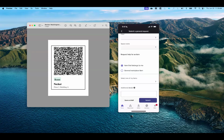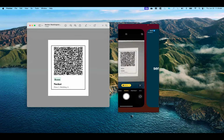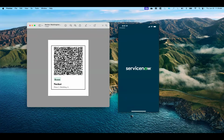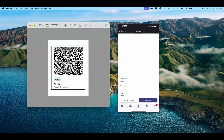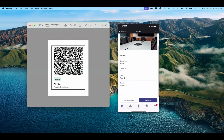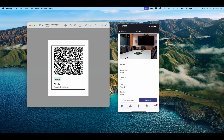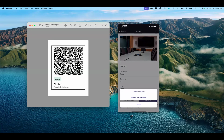What if I had the idea of QR codes in all of my spaces? So I'm going to kill the app, and I just walk by. There's an issue in the room or in the restroom or the break room or in my conference room, and I scan the QR code. And the QR code now takes me specifically to the app again. And now here's that space. Now I can interact with that space as well. I see the picture of the space. I understand it. We could tie this into the reservation management. I could reserve this space. But if I click up here at the top, you can see I could submit a request.